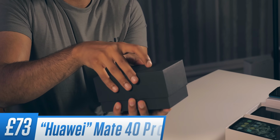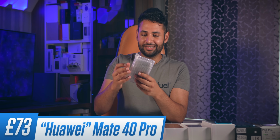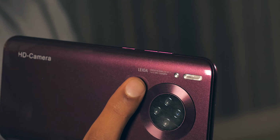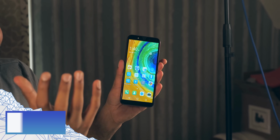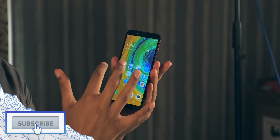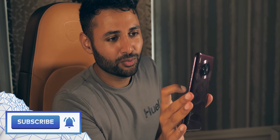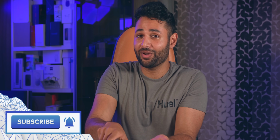And the last phone is the Mate 40. Not sure about that one actually. Oh, and they've swapped out Leica for Lioa. And this is again using Huawei's own Mate 30 wallpapers, but with a slightly different software skin. And that's the Mate 40 Pro. Probably the only Mate 40 Pro you can get in the US.